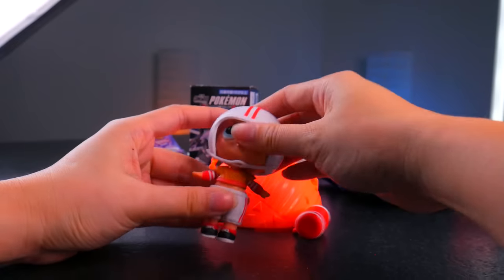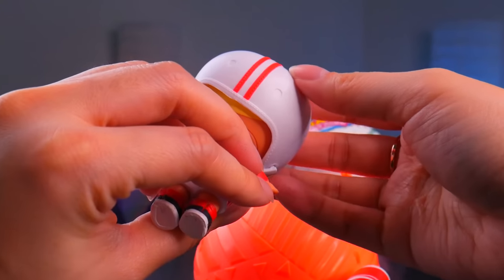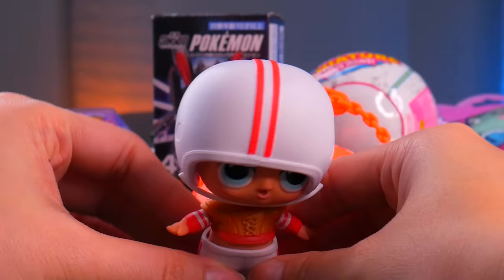Wrong way. Ooh, I love his helmet. Did I put it on the wrong way? No, I think it's the right way. It's so cool. Nothing can hit this egghead. Ready, set, go.